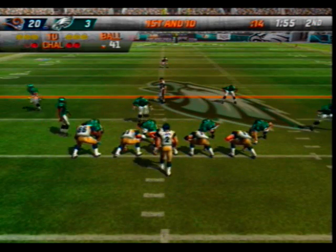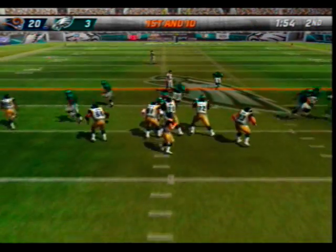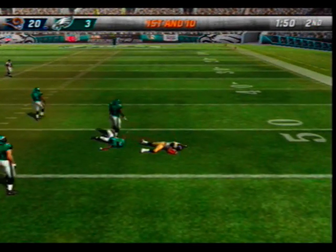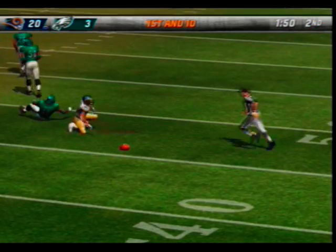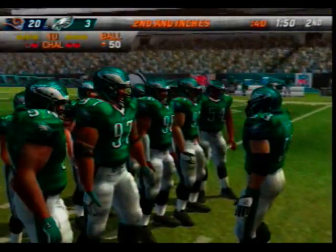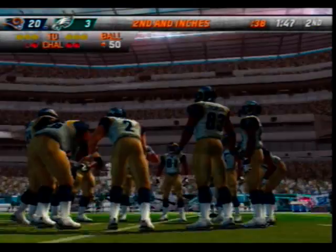First and 10. Martin spreads them out. Gets the pass off, and he hits his target. Murphy didn't have much room to do anything with that one. Yeah, they had the coverage, and they made the sure play instead of trying something fancy, like going for the pick.